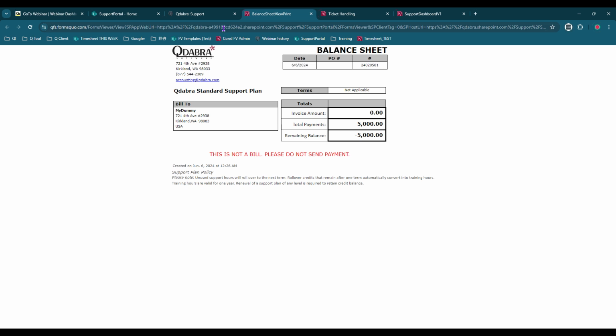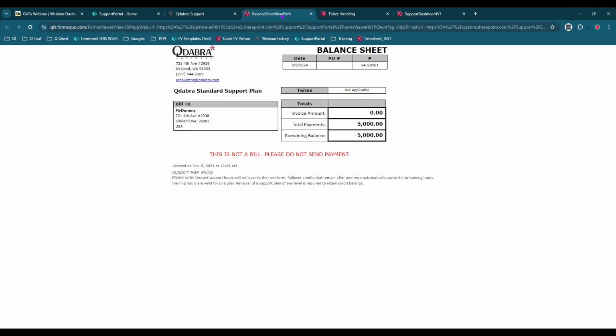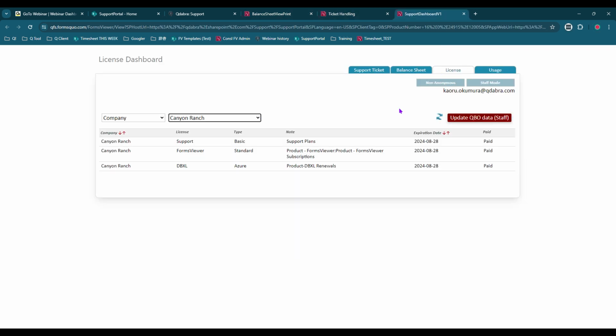All right. So this is the balance sheet. You do not need to keep our email with the balance sheet. You can just check it out online. And in the case of license and usage, unfortunately, this dummy one doesn't have that data. So let me switch to the backend side, excuse me, to show. And I hope I can just show this company's one. This is a sample of license so that you can see the expiration date as well as what kind of type or level, for example, forms viewer level or so on, in the license tab.